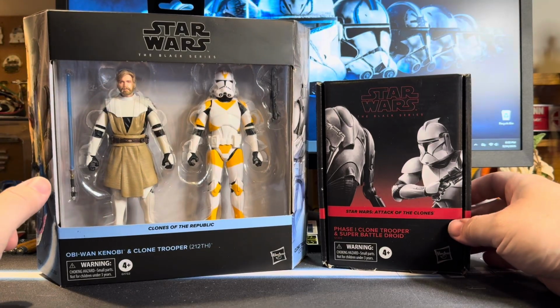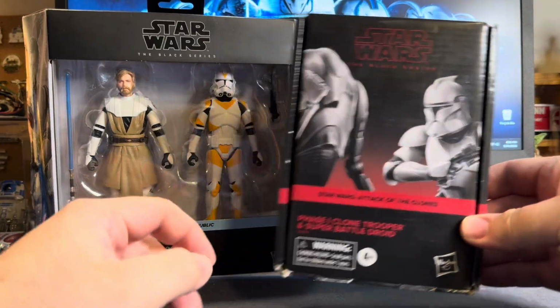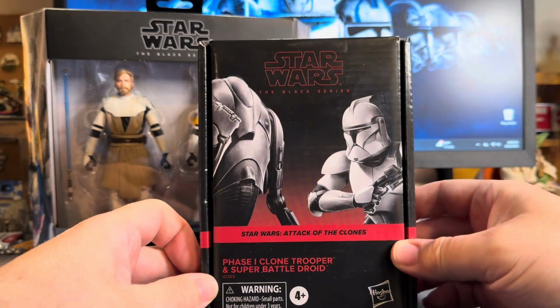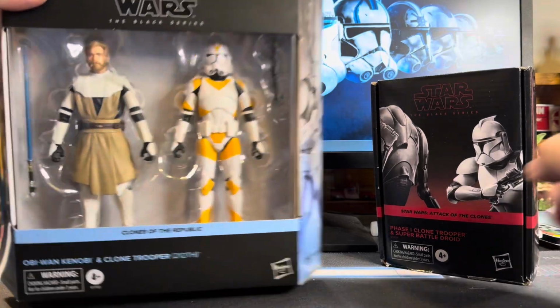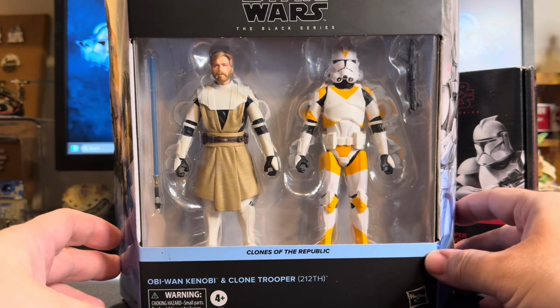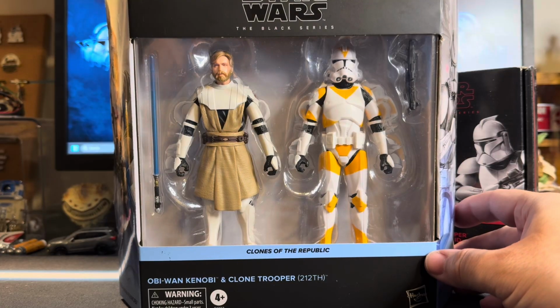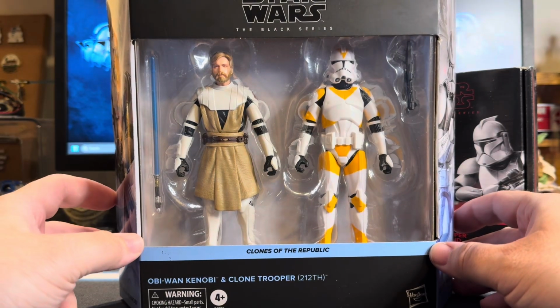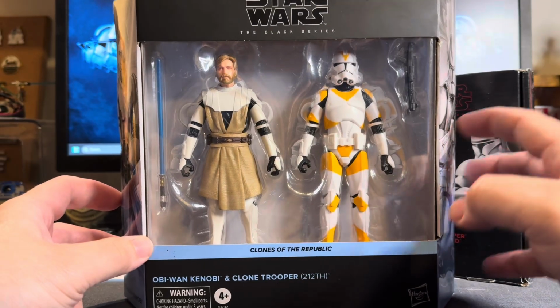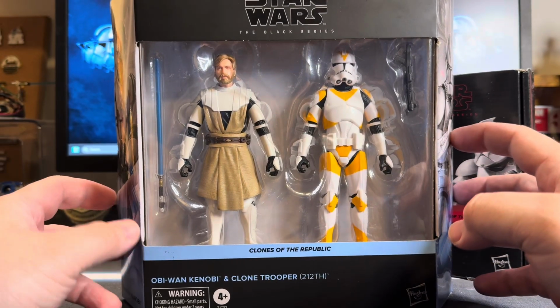So we have the Phase 1 Clone Trooper and the Super Battle Droid 2-pack. And then also the Obi-Wan Kenobi in his clone armor, as well as one of his 212th clone troopers in the packaging here as well, this 2-pack. But both came from the same store down in Disney Springs.